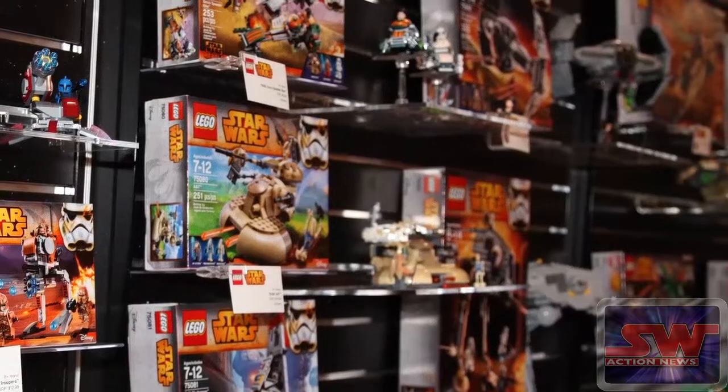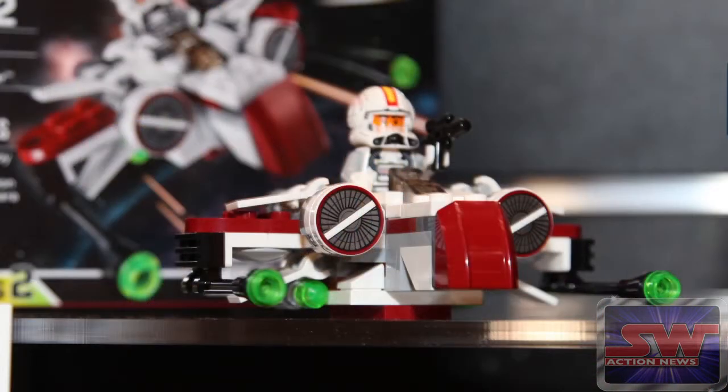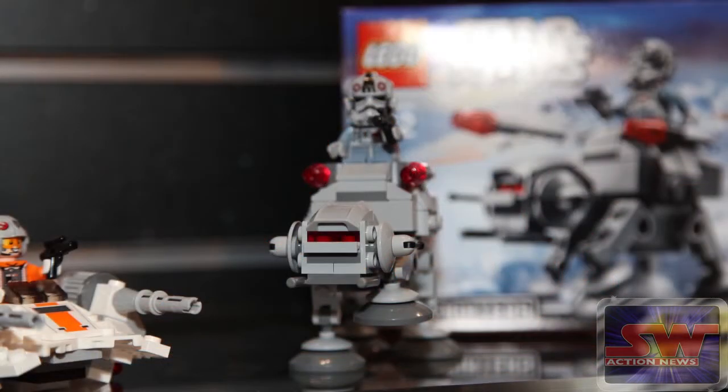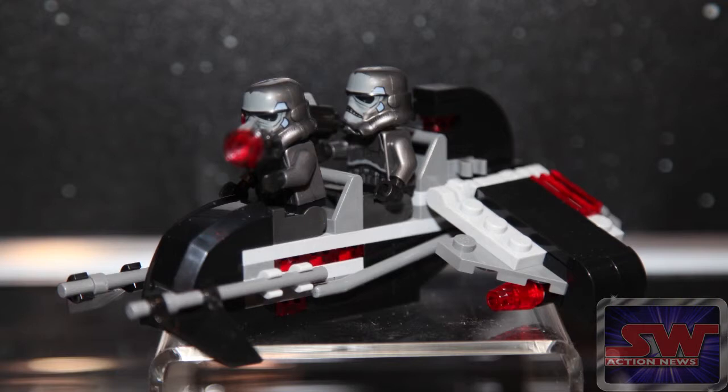Some of the things they're showing were already on the shelves. A lot of the, what we call the mini rigs, they're the Microfighters Lego line, Series 2. Those are on shelves now, but we got to see those in person. I haven't found them in stores yet, but the little AT-AT and the Snowspeeder, kind of a cute combination. I always like it when they have the figures that just kind of sit on top, like you're riding the AT-AT like an elephant.